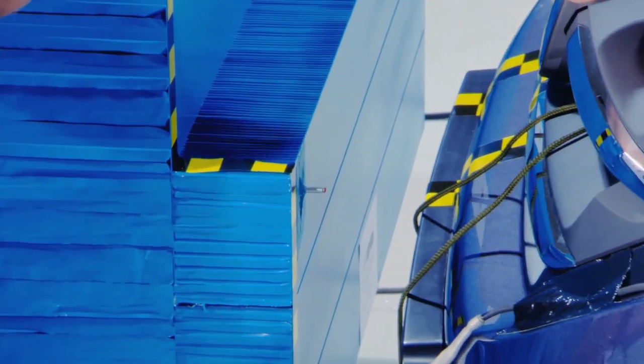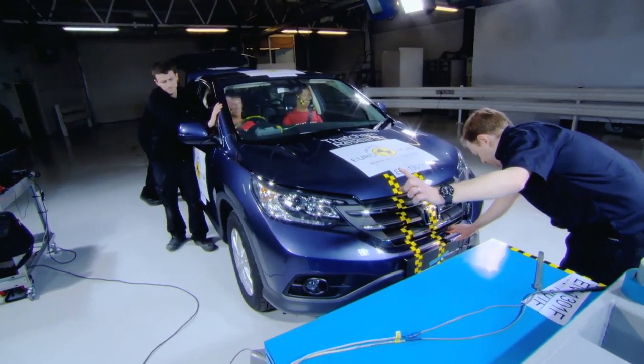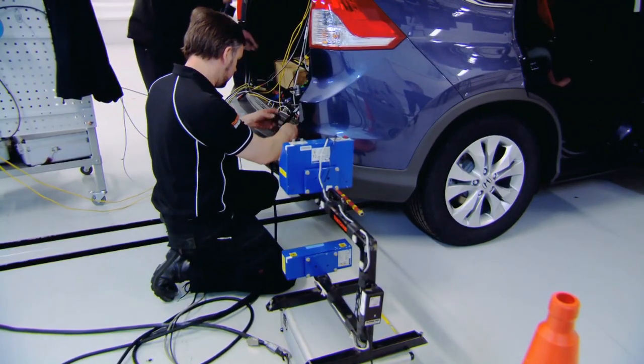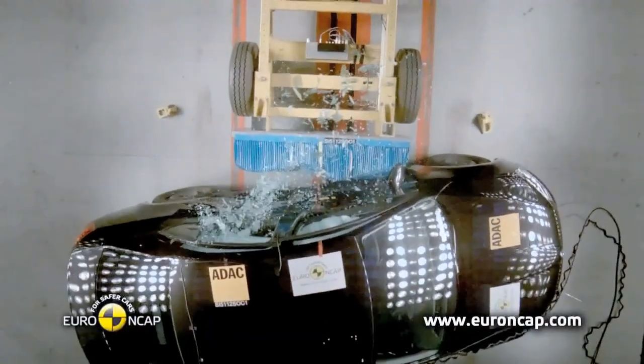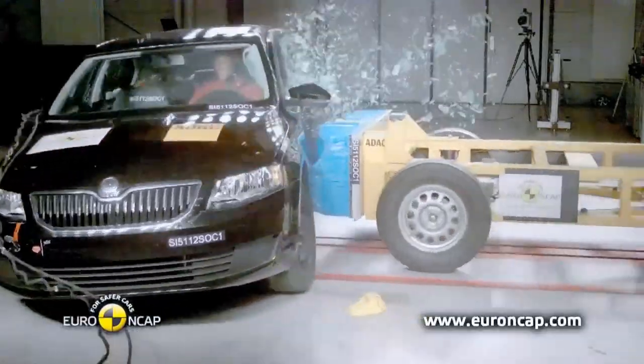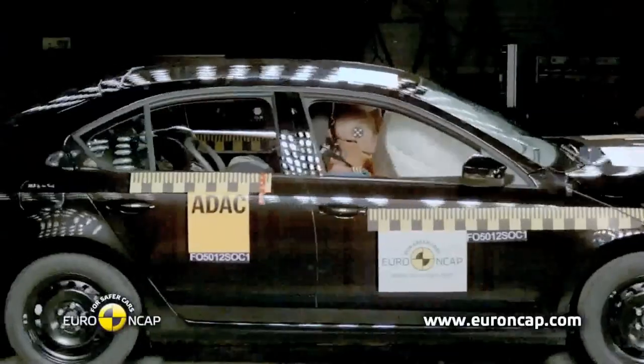The CRV, which is built in the UK, is being tested at Thatcham in England, one of several NCAP facilities across Europe. Each car is put through three different tests: a side impact, a pole impact, and, like today's test of the CRV, a frontal impact.